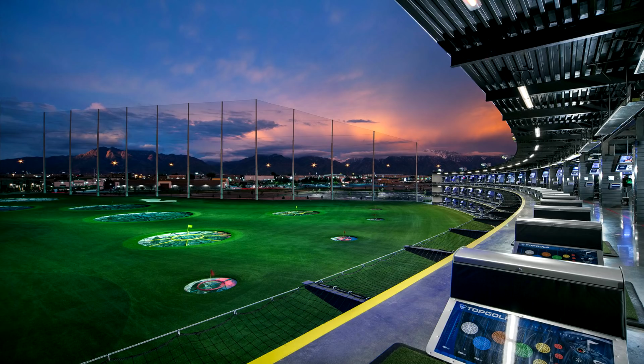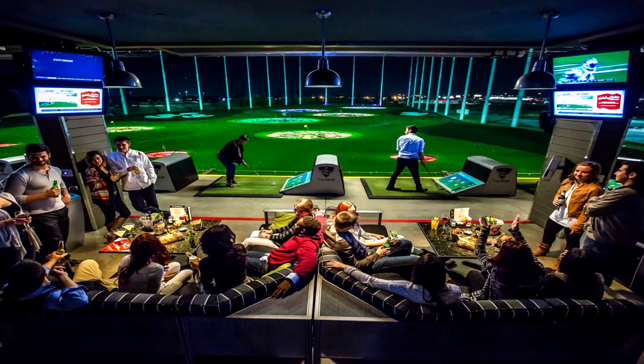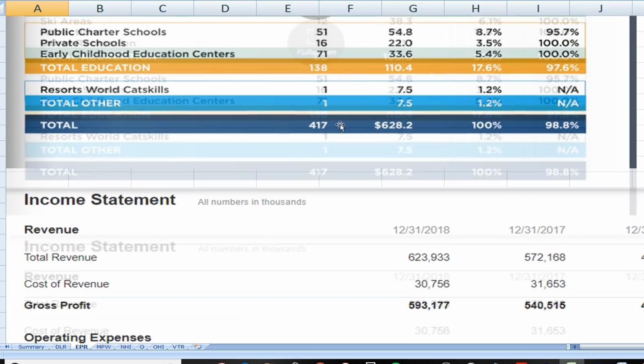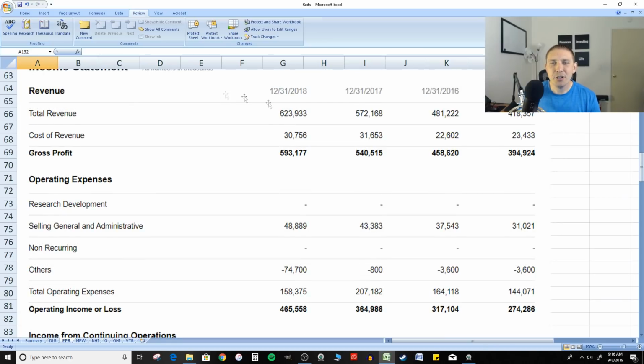Every time I go to Top Golf, I don't know if you've ever been, but the place is packed out. It is four floors of people lined to the brim. I mean, it is completely packed out all the time. I've never seen it not busy. And these are the kinds of properties this company holds. So that's just a global snapshot of the kind of real estate holdings they have in their portfolio. How's their net income?